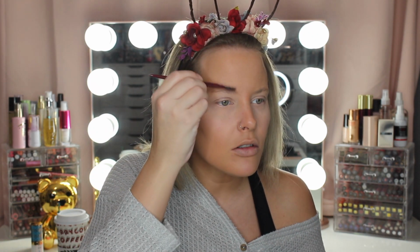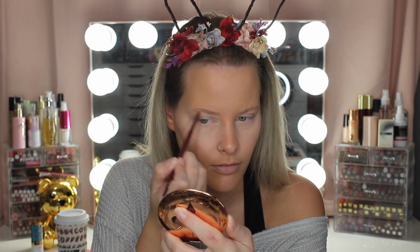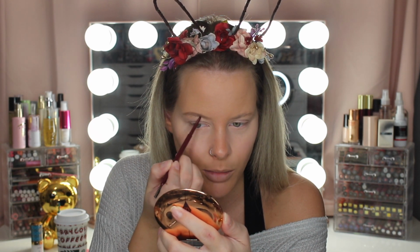Ooh, this is tiny. Okay, so we have a spoolie on one side, always a plus. Then the pencil on the other just looks like any other brow pencil. Okay, no promises I'm going to be able to fill in my entire brows with this pencil because me and brow pencils don't necessarily get along. It seems to be gliding on. It doesn't feel super waxy.